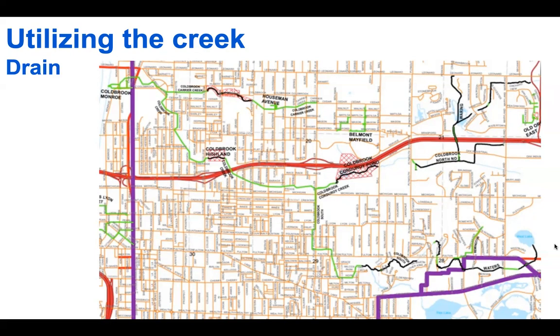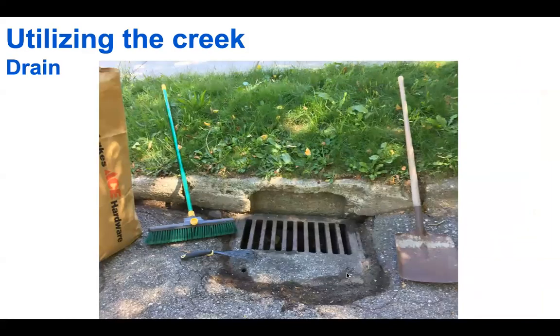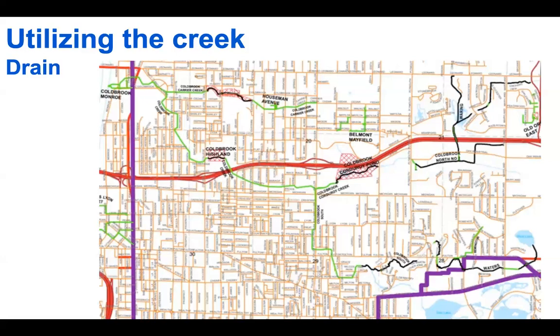This map shows that the majority of the creek is considered a county drain. So all these green lines that you're seeing is where the creek is underground, culverted, and is considered a drain. The black lines show where the creek is still above ground, up here over this area. Then these red hash marks are detention basins. And then down here, the blue lines, the Coldbrook Creek is not considered a drain, which is great news.